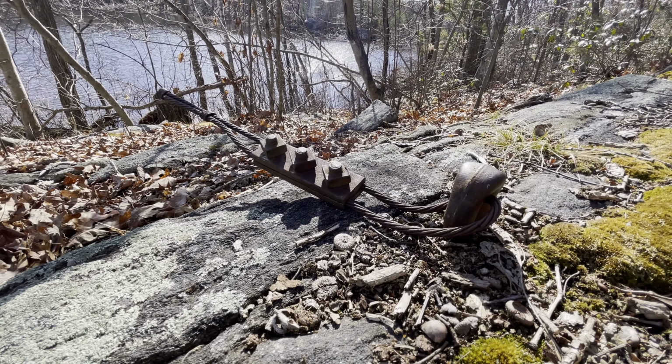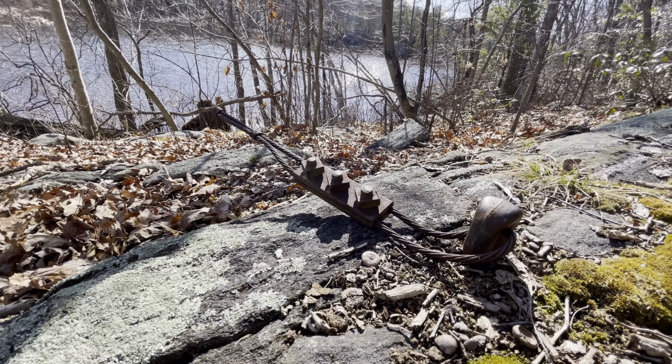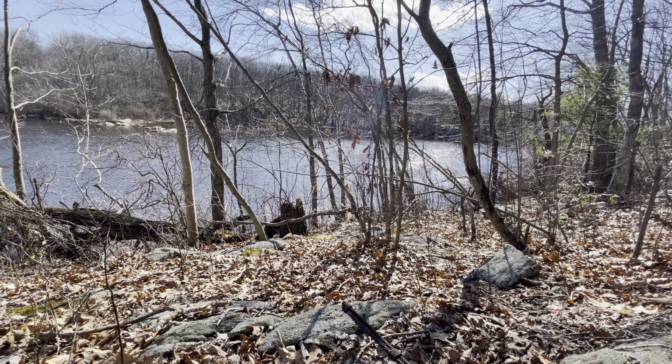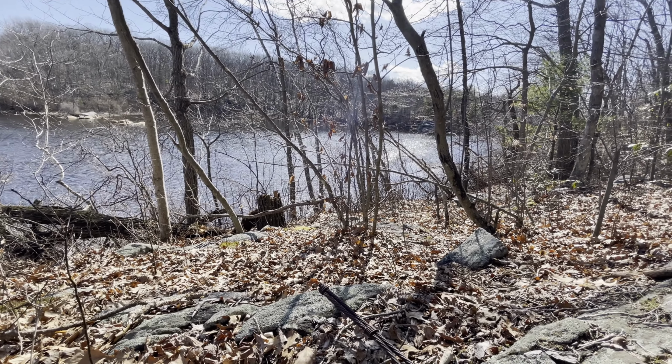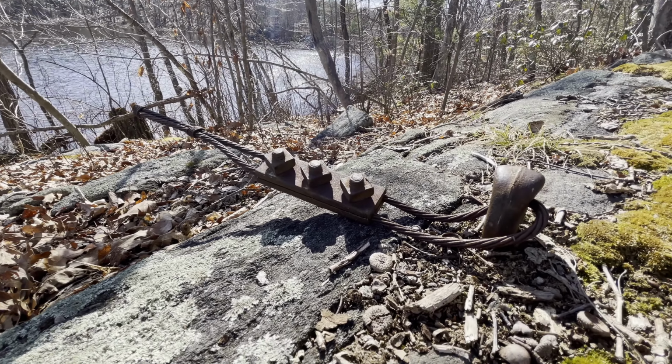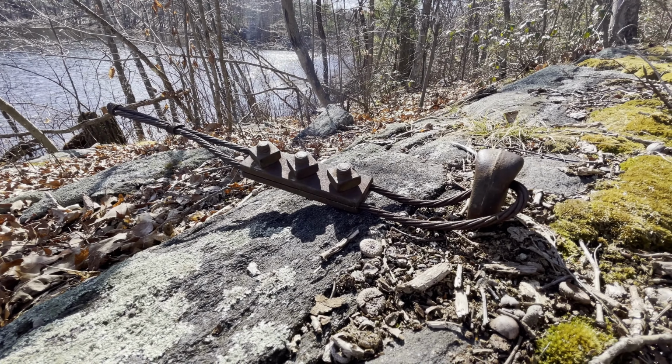Not sure what this was used for at one time, but it seems to head out toward the lake. So it seems as though others have been here long ago.